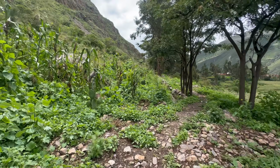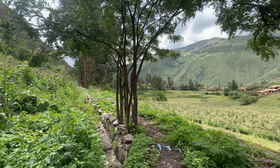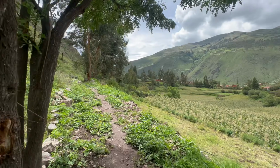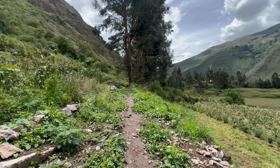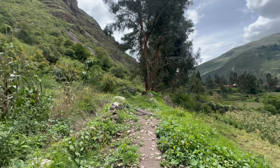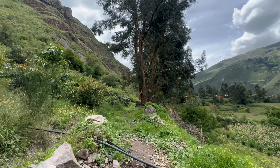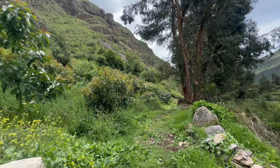And this was the main thoroughfare for the Chasquis, which were the great runners who would bring items, sometimes all the way from the coast. They sometimes brought fish, and they would have relays of runners who would take that fish and bring it all the way to the Sapa Inca in Cusco.